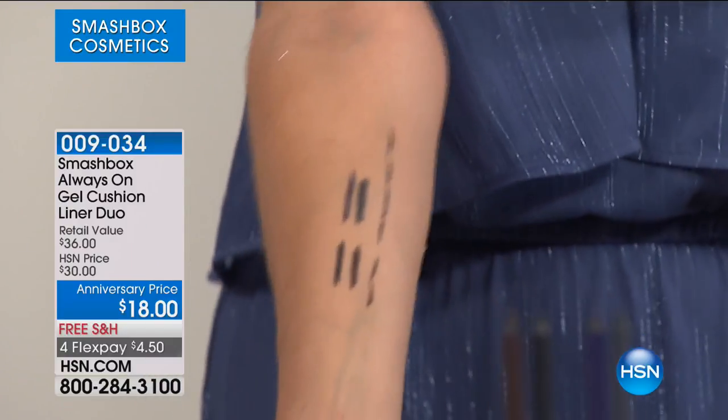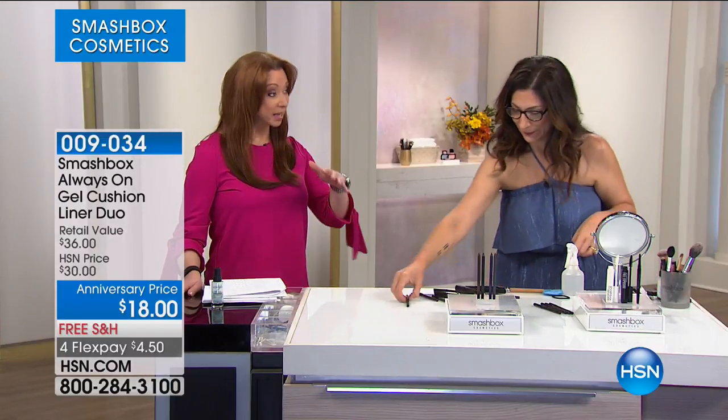But Terry, like you said, once you put it on, it's there to stay, so it doesn't migrate and it doesn't collect in the fine lines and wrinkles. But if you do want to smoke it out, once you put it on, you can smoke it out a little bit too. Absolutely, it gives you a little room to play. Should we show you on the ladies? Let's go play.